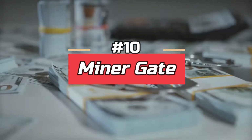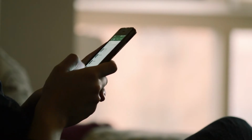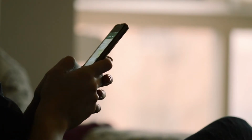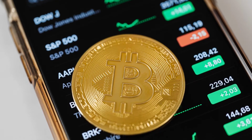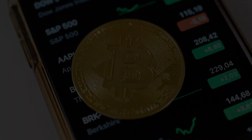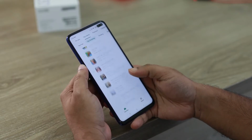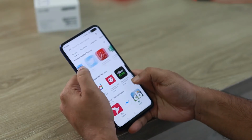On number 10, we have Minergate. Minergate is such a legit app that it allows you to mine cryptocurrency in a legal way. It has provided its best services even in a difficult time when Google blocks some sites because of deficiencies in the legal policies. Minergate provided its update on 21 August so that all its members remain secure from any type of blockage and distortion. On the Play Store, it had more than 1 million downloads, and later on, the Play Store deleted it from there, but they are working to cope with this situation.